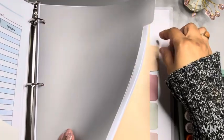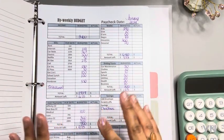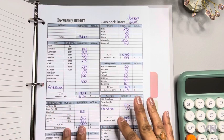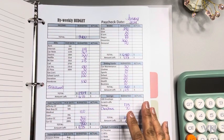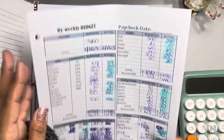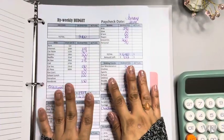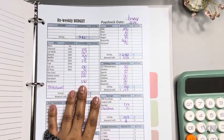I have already written down all our amounts because I wanted to do it on camera. I started doing it and my little budget turned out like this. So it's a big mess. I wrote everything that I had budgeted already. Okay, so let's go ahead and review.